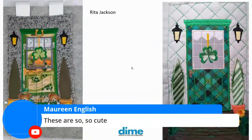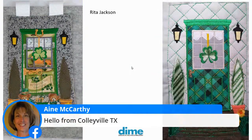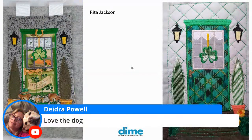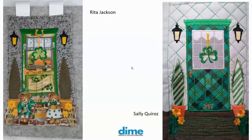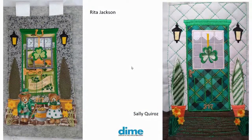So she used a St. Patrick's Day fabric for her door and used a fussy cutting, shall we say, where it literally says St. Patrick's Day greeting in the bottom part of the door. That's really adorable. And then she has a teddy bear, two teddy bears, like a mama and a papa on the bottom stoop. And she chose to use cobblestone fabric for her stoop area. Very nice. And you skip the grass.